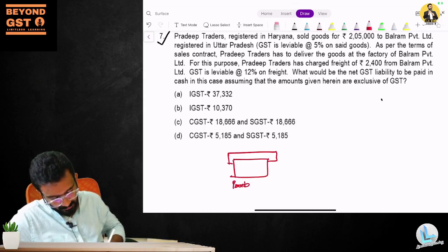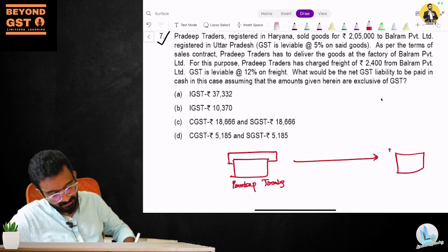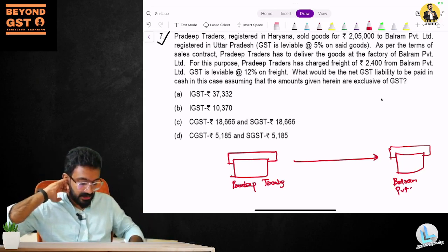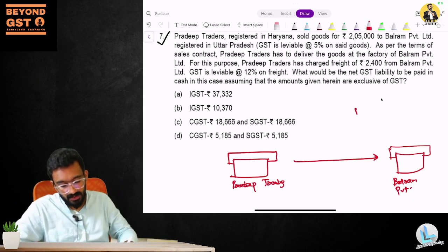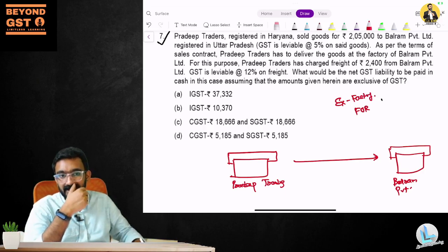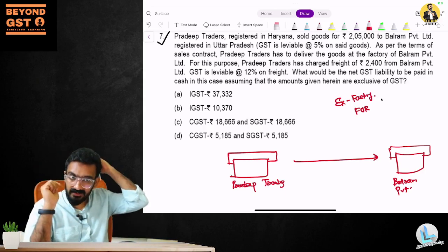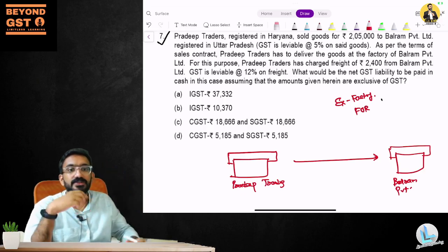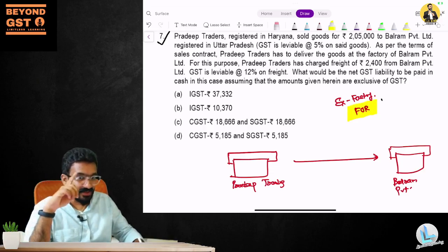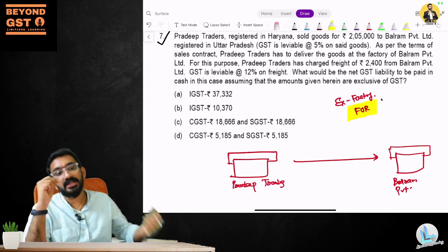This is Pradeep Traders. They are giving goods to Balram Private Limited. What is their contract? What has Pradeep Traders agreed on? Is it an ex factory contract or is it a free on road contract? FOR contract or ex factory? Is Pradeep Traders telling that I'll give the goods, you can come and collect it? Or Pradeep is saying that I'll deliver the goods at the factory of Balram itself? Is delivery part of this contract? It's a FOR contract. It is not ex factory. Ex factory means that Balram Private Limited has to come and pick it up.